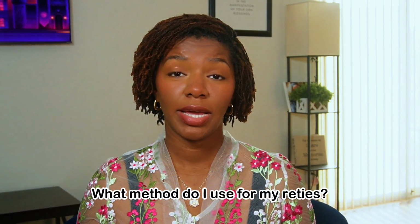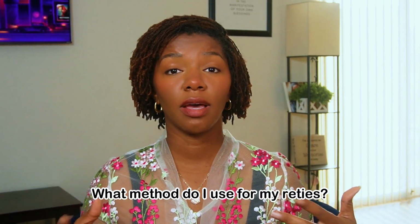How do I get my reties done? I think this question is coming from the stance of, is it being palm rolled? Is it being interlocked? My reties are done via interlocking. So the new growth comes out, they interlock the roots, and then there's the braided part that I started with.